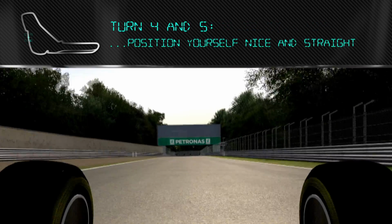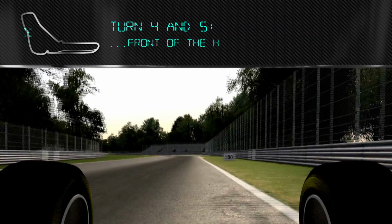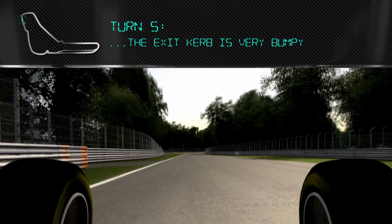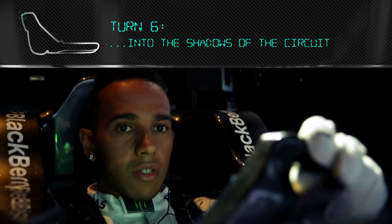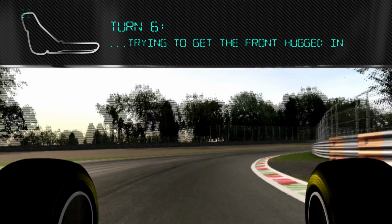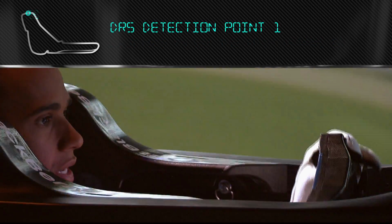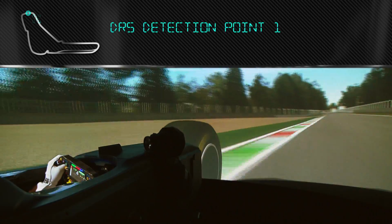Position yourself nice and straight. Again, braking is really difficult here. The front of the car gets quite light on the way in, and you're skidding around. The exit curb here is very bumpy. Now you're into the shadows of the circuit. Really important to try and get the front hugged in and get the exit. Again, not too much on the entry, but all about exit.